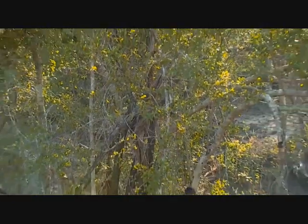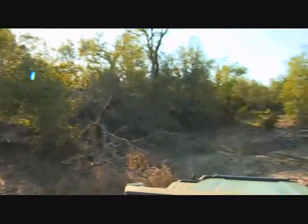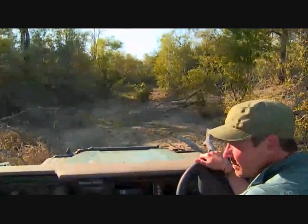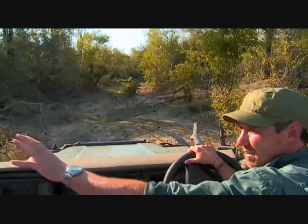So up to these Nyalas, they would now also be on the sentry team. If they see the leopard, they will start calling. If these guys see a leopard, they'll make a quick, loud alarm call. And quite thick in here.